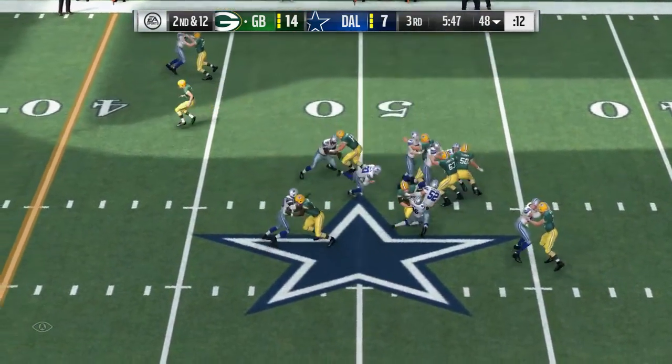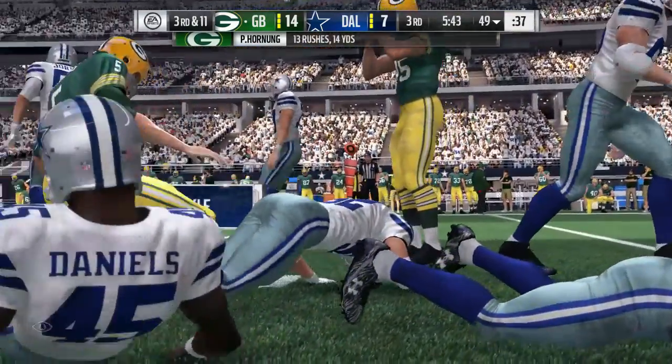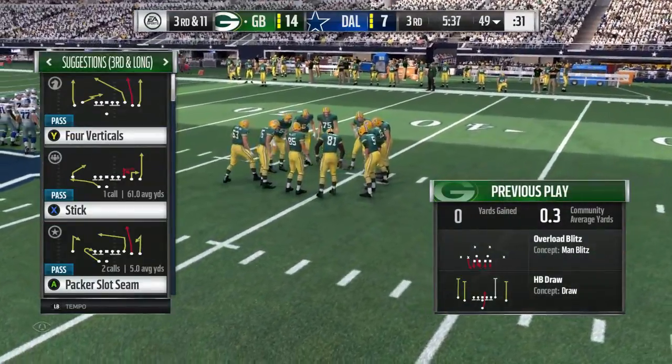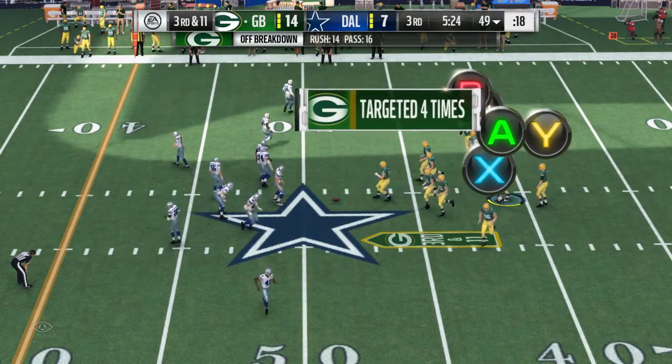Now a handoff here to his running back. And his rough afternoon continues. He's going nowhere again. No gain on that one, and it's going to bring up a third down. Well, that was better than the first go-around when he lost yardage, but still nothing there, and that sets up a 3rd and long. Tough spot here.